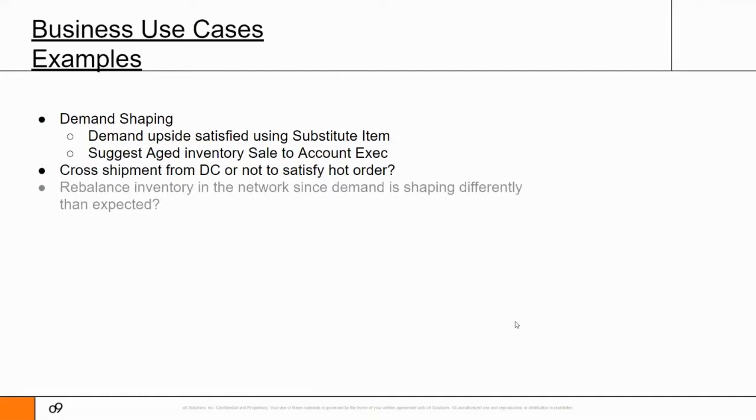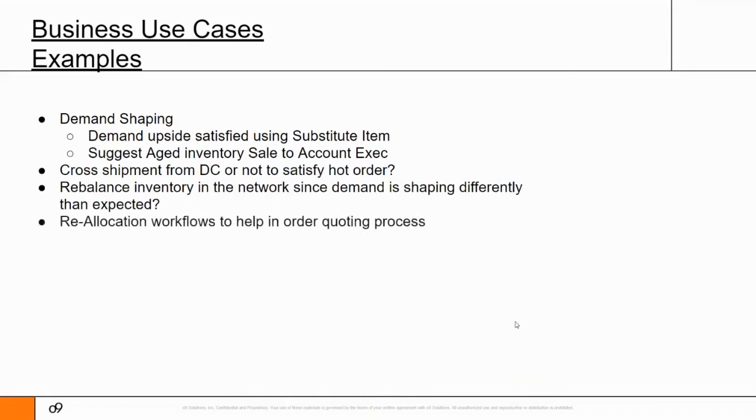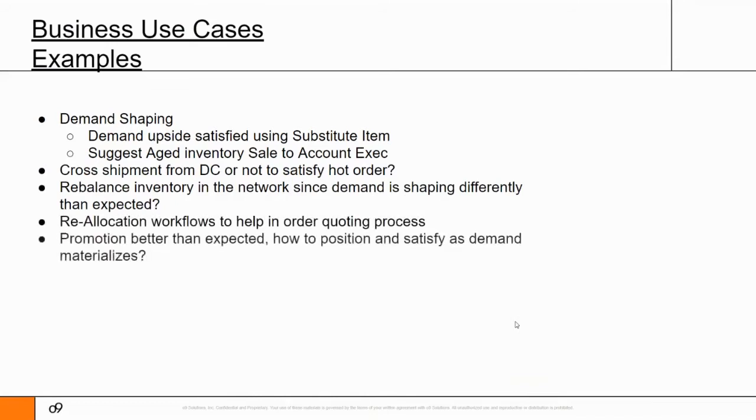You may have a decision to make whether I cross ship from a DC to satisfy a hot order or not. Or what may be happening is that your orders are materializing, but a little differently from how you had forecasted. And therefore, what's happening is that you have inventory positioned in the wrong places in the network, right? And therefore, you are unable to satisfy these orders. And hence, there is a need to rebalance your network, move supply from the nodes where it's stuck to the nodes where there is actually demand. So again, suggestions should be made that this is what the rebalancing position should look like, right?